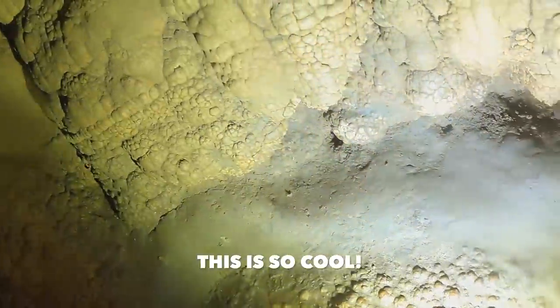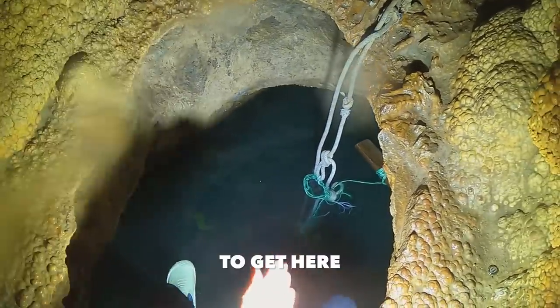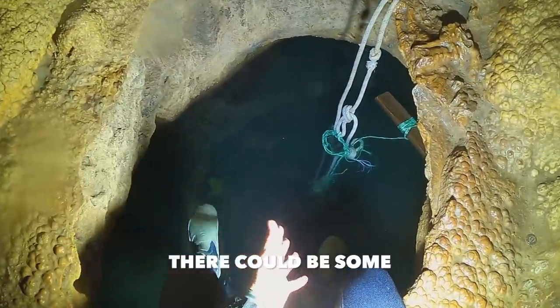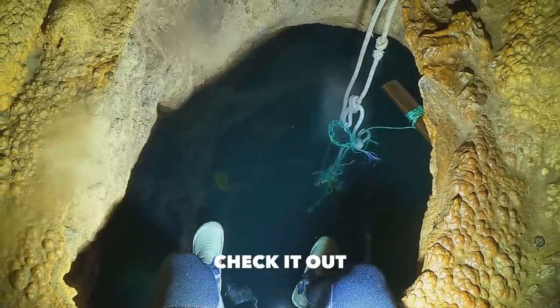This is so cool. I heard people hang out here and just chill and have fun. To get here, you do have to swim underneath the cave and grab that rope. In my opinion, there could be some really cool stuff lost right underneath here. So let's jump down there, check it out, and see what we can find.